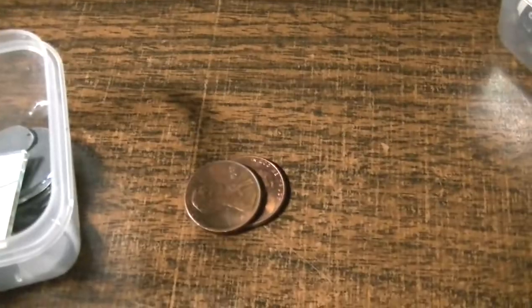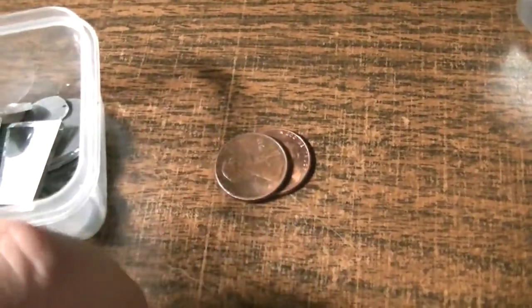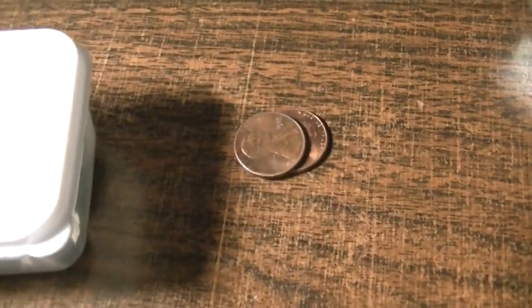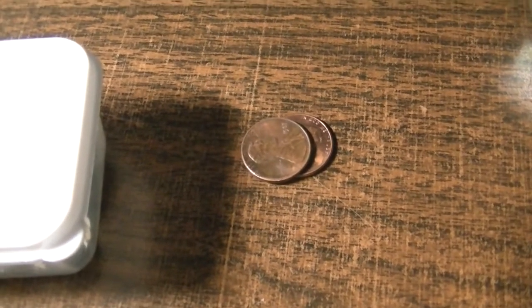Because some of these, like these two pennies that I do have, they're pretty dingy, and I tried cleaning them with nail polish remover, not so successful. So I don't want to use anything any harsher than that. So yeah, let me grab a couple of bags and go out there and try it.